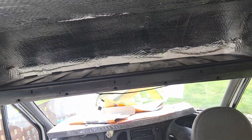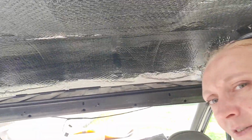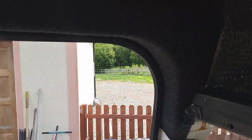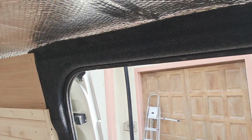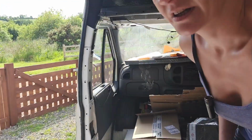So that there is the bulkhead. As you can see, the front is just being used as, like, whatever. Then round the top, hopefully you're going to be able to see that, is my carpeting that I've done around the door. So yeah, lovelies, I'll just stick you back down.